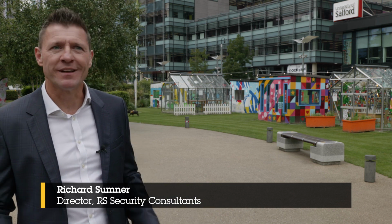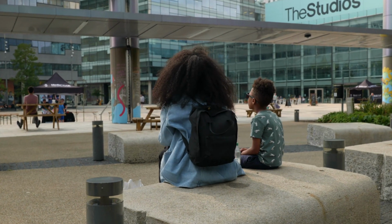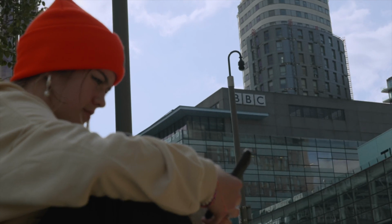The MediaCity is a fantastic place. It's very vibrant, it's open, it's relaxing. And we had a challenge to make sure that the security didn't impact or have an impact on that particular requirement. So we strategically place cameras where they're unobtrusive, they blend into the environment.